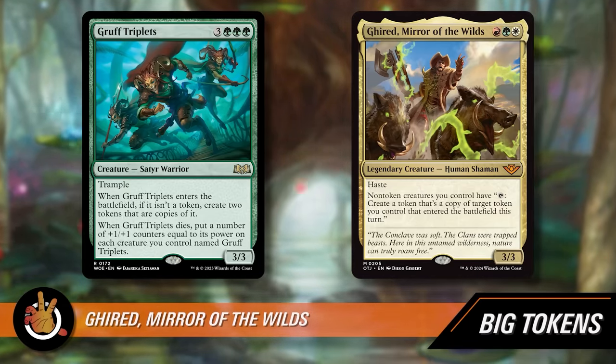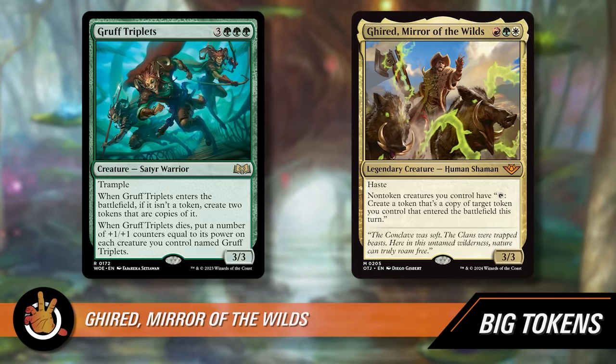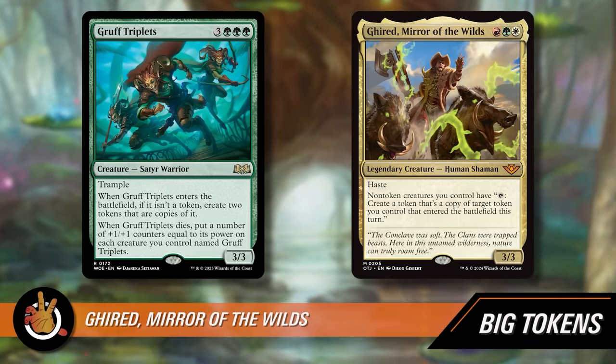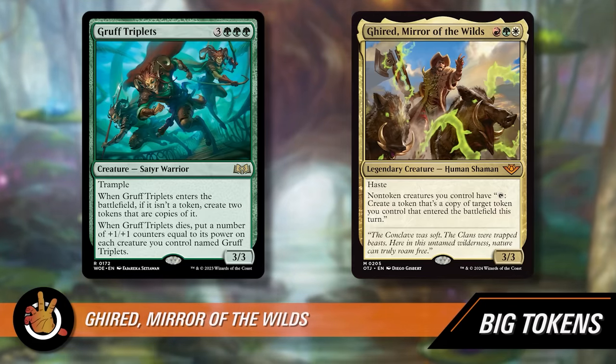I mean, the more triplets you have, the more powerful they are. Yeah, and you kill one, all of them get stronger. So get your dice ready. Seems really, really sweet in this deck. Plus, it gives you a non-token creature that if they have haste, you can make another copy right away. So you just need to look in these colors and you can find things that make cool big tokens.